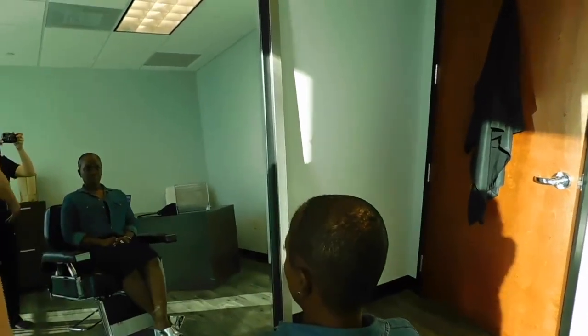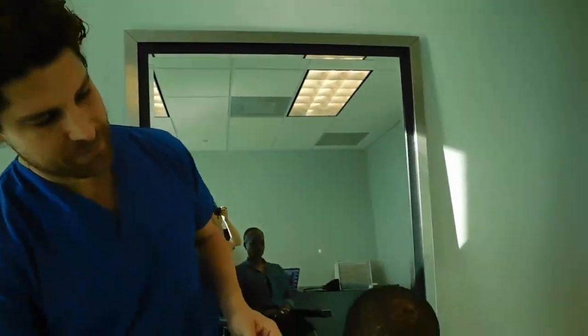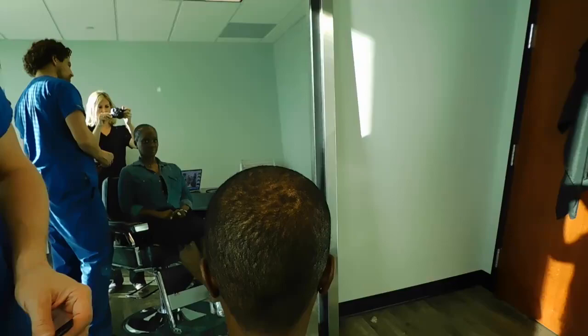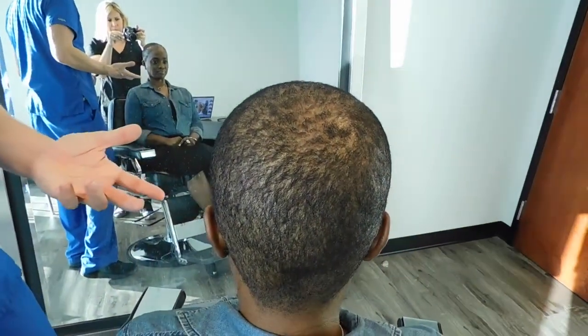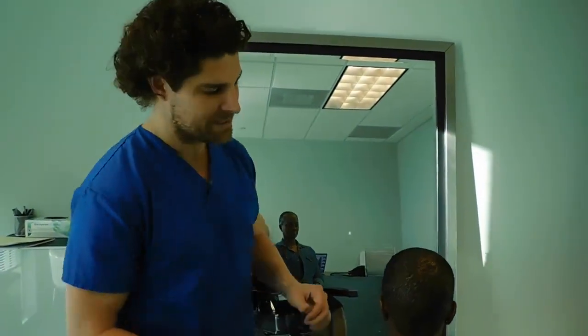All right, and again, I'll try to put some pictures up here, but look how short, number one, she wears her hair, and she wants to wear her hair short, so that was a concern of hers: am I able to wear my hair short? But if you look, at first glance, if you didn't know she had a procedure, you would never know. It looks completely normal, like nothing happened.